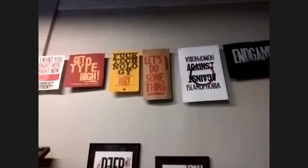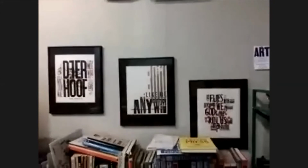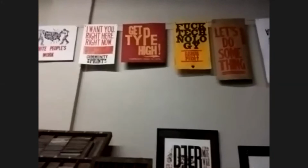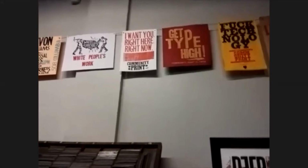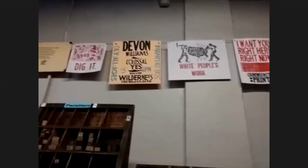The Fuck Technology sign was Temba Lewis, who has made many, many prints in this shop. And one of the presses we have belongs to him. Here's a few prints that were made by Temba that are framed. He's super talented. He's in Thailand now. Was a member for many years. That's Temba. The White People's Work, you might have seen that around on t-shirts. That's by Kitty Koppelman. I'm not sure who made this one.